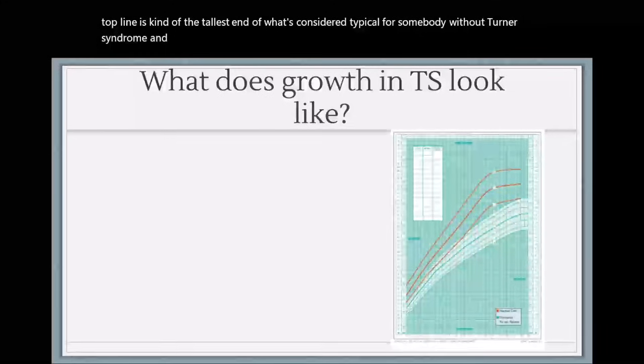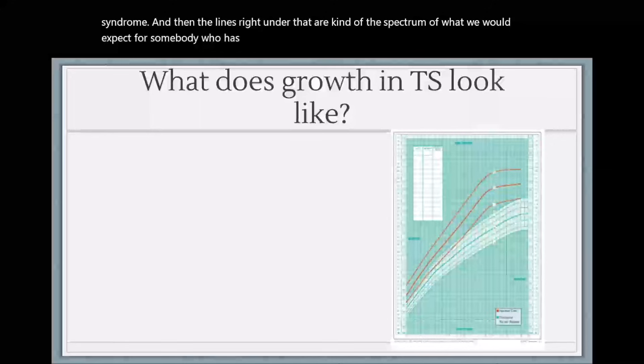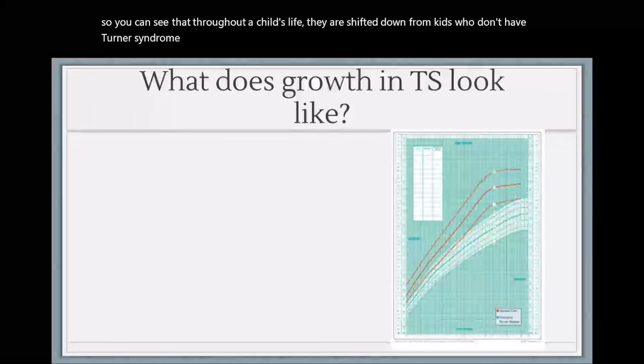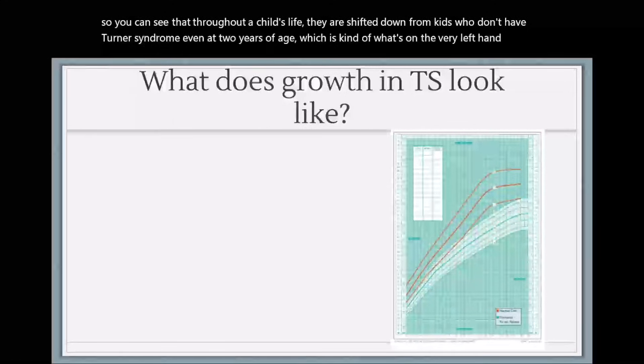And then the lines right under that are the spectrum of what we would expect for somebody who has Turner syndrome who was never treated with growth hormone. And so you can see that throughout a child's life, they are shifted down from kids who don't have Turner syndrome, even at 2 years of age, which is what's on the very left-hand side of this graph. That's from 2 to 20.